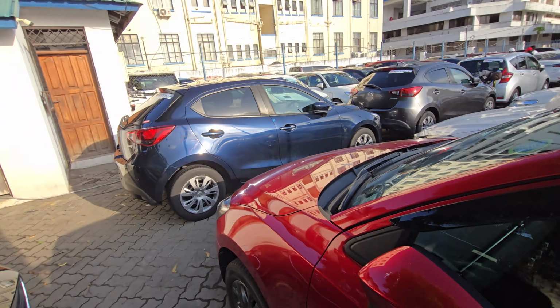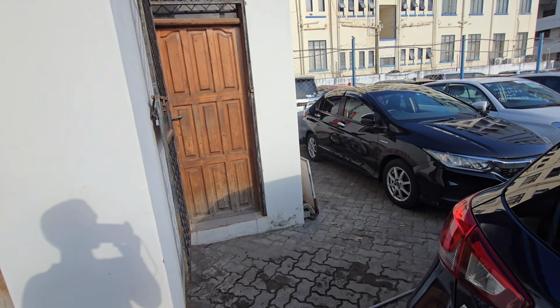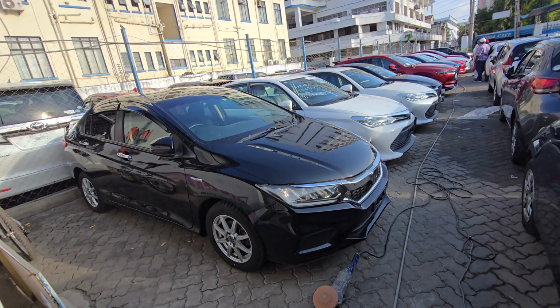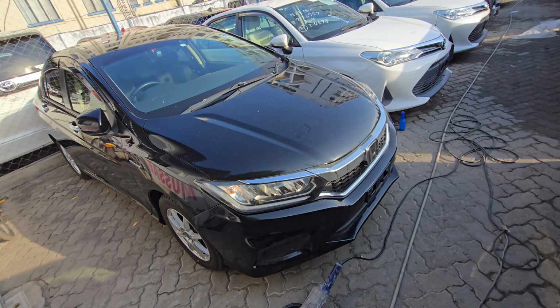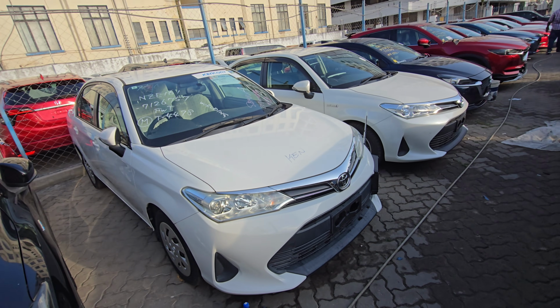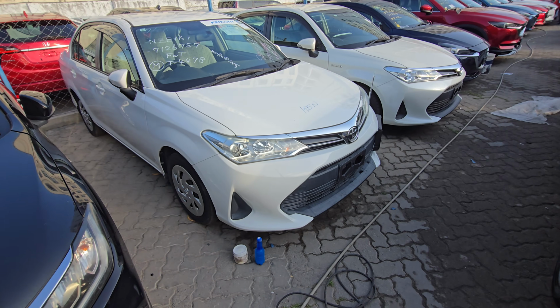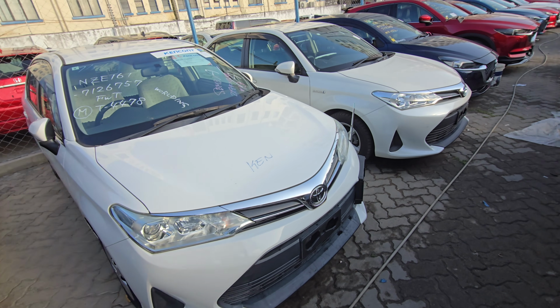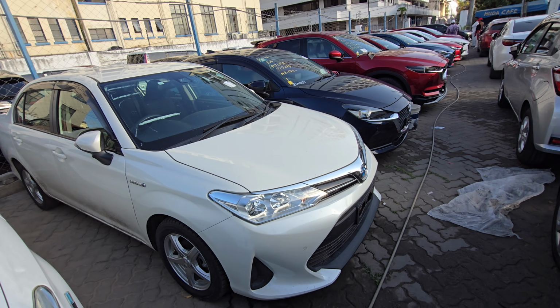Okay, yeah, so guys, apart from the Mazda Demio, other cars zenye ziko hapa is the likes of this Honda Grace. Honda Grace ni gari fiti. I think at the moment it goes for around 1.8 to 1.75 million shillings. Toyota Corolla Axio ziko mbili hapa. If you want hybrid or non-hybrid zote ziko. So this one is a non-hybrid, inatoka na 1.8 million shillings kuongea. The hybrid one inatoka na 1.75 million shillings bei ya kuongea.